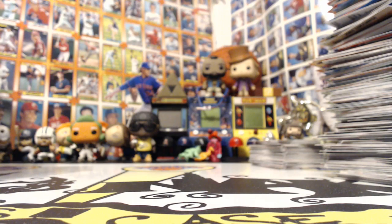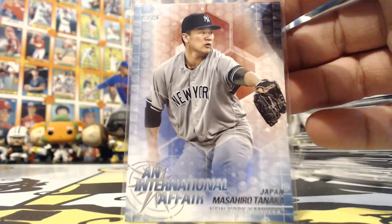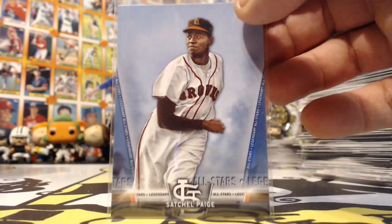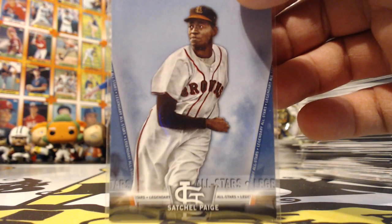All right, guys, recap. Let's recap. We got the blue parallels. These aren't numbered. Masahiro Tanaka for the Yanks. Satchel Paige. I think it's Indians. I will double check, though, because that's a Negro Leagues card, right?